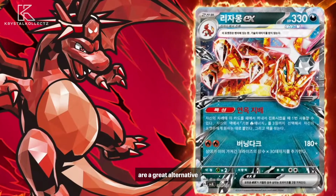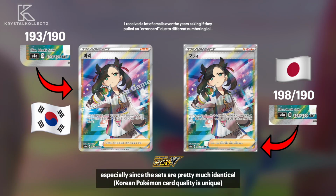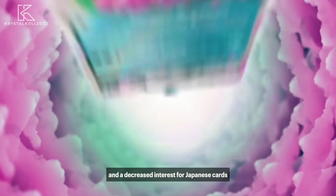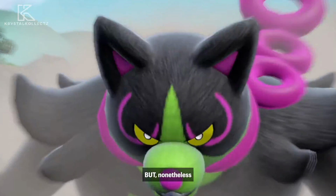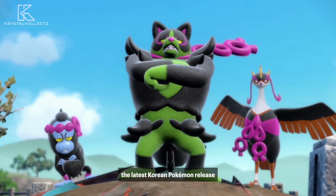Korean Pokémon cards are a great alternative to collecting Japanese cards, especially since the sets are pretty much identical, aside from the odd card numbering here and there. However, due to the gravitation towards English Pokémon cards and a decreased interest for Japanese cards in the Scarlet and Violet era, Korean Pokémon cards have seen a similar decrease in interest. But nonetheless, I'm not going to let the lull stop me from opening the latest Korean Pokémon release, Night Wanderer.